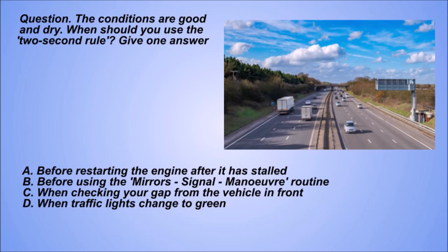Question. The conditions are good and dry. When should you use the 2-second rule? Give one answer. A. Before restarting the engine after it has stalled. B. Before using the mirrors, signal, maneuver routine. C. When checking your gap from the vehicle in front. D. When traffic lights change to green.